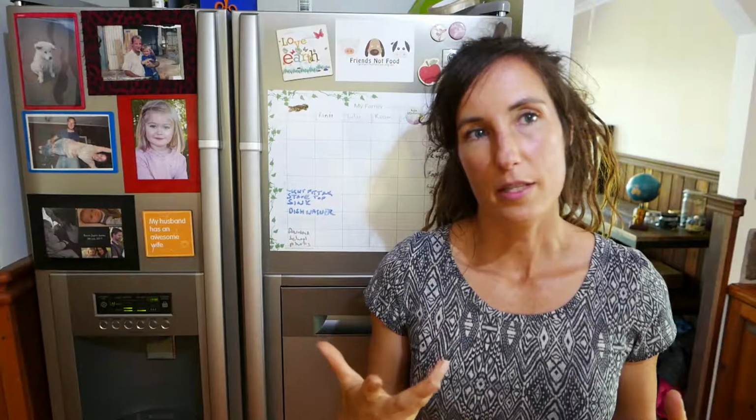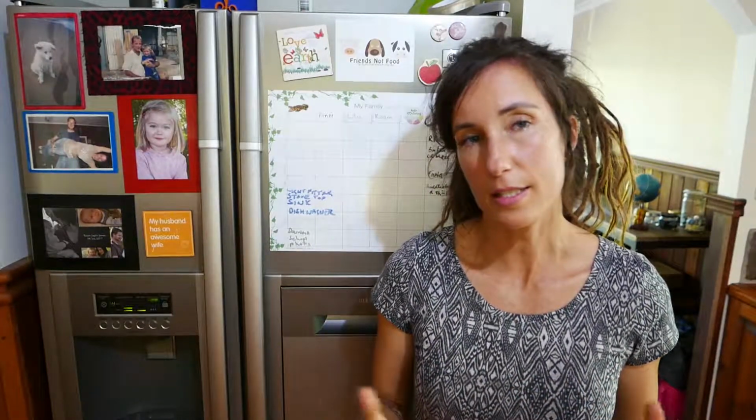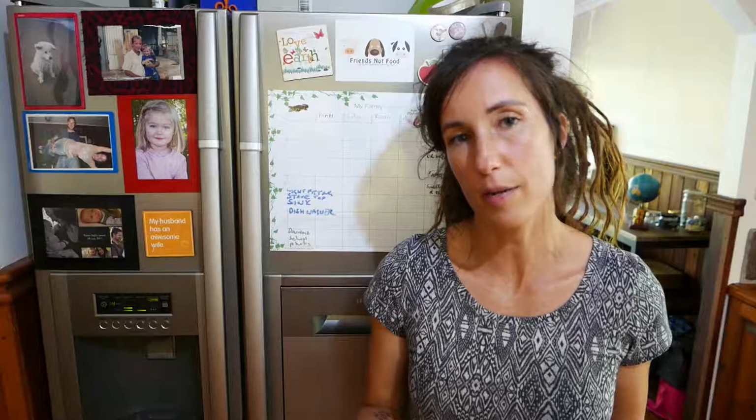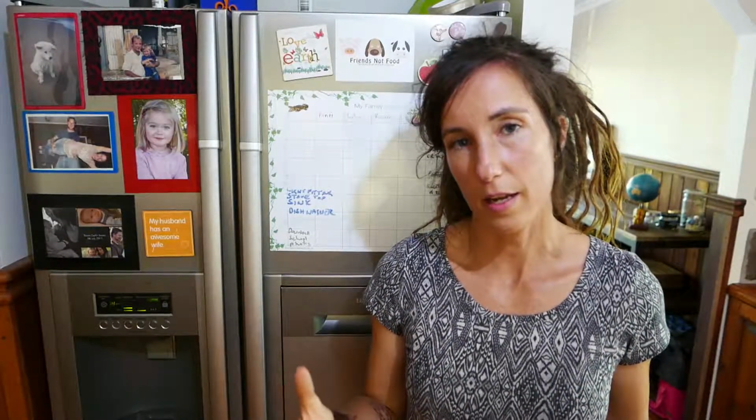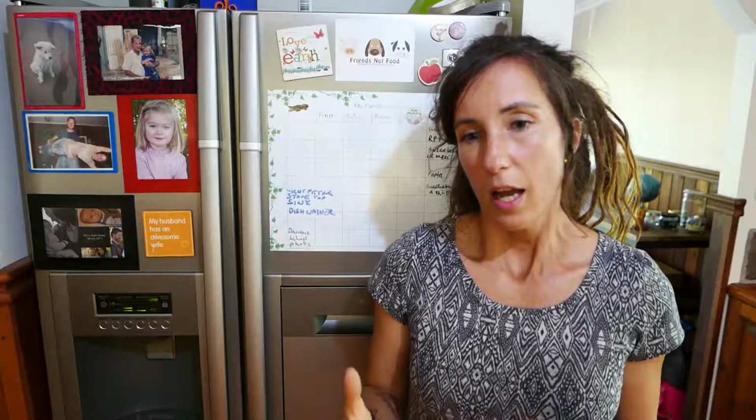Think about and process how to be organised, how to shop when you're trying to incorporate more plant foods in your diet, how to organise your kitchen so that everything's readily accessible.